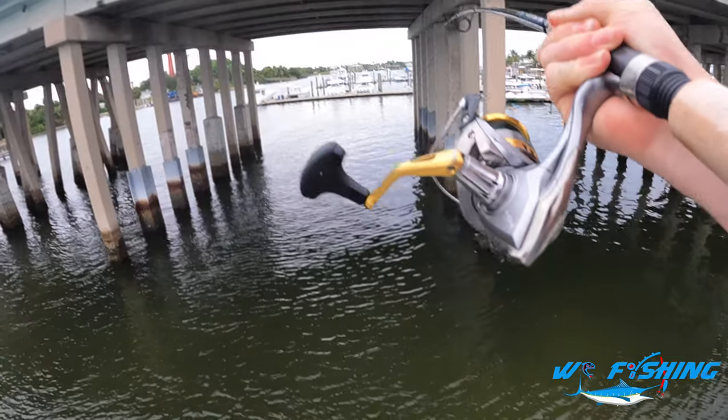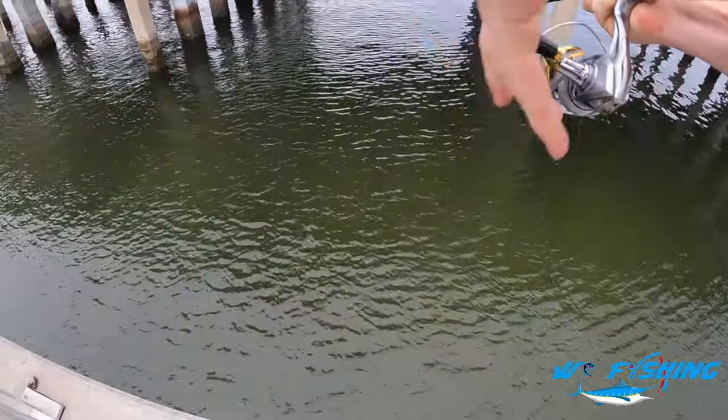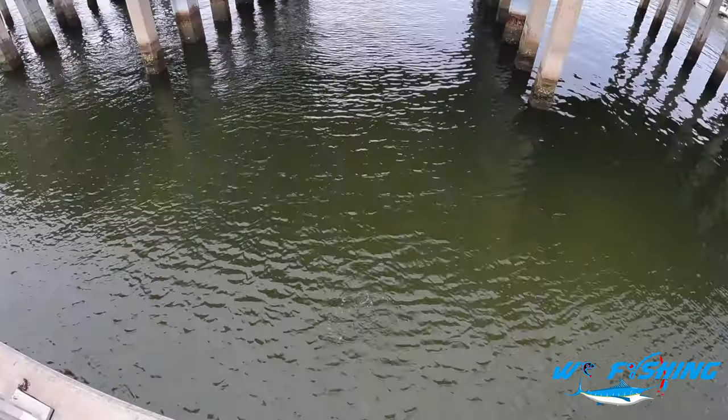Guys, first fish of the day. Let's see, probably a little mangrove or something. I think it's... how big is it? What the hell are you doing? Dude, you got something. Big.